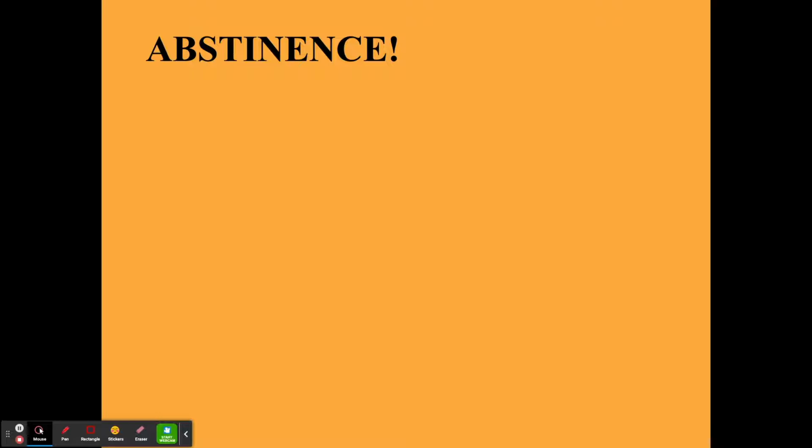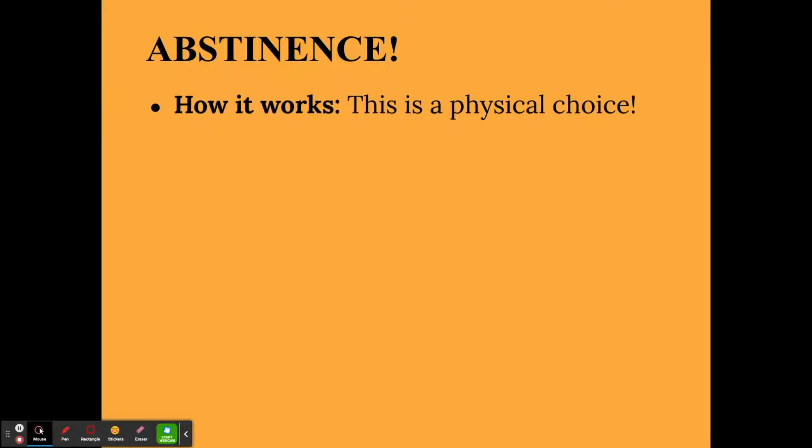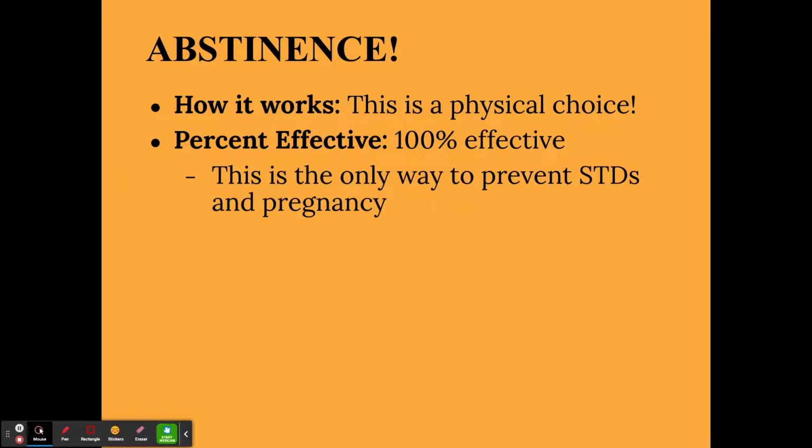So the first thing on your sheet is abstinence. What abstinence is, is a physical choice. So how it works would be physical. So write down physical. This is basically abstaining, or not having any sort of sexual intercourse, including oral. It's 100% effective against both STDs and in preventing pregnancy.